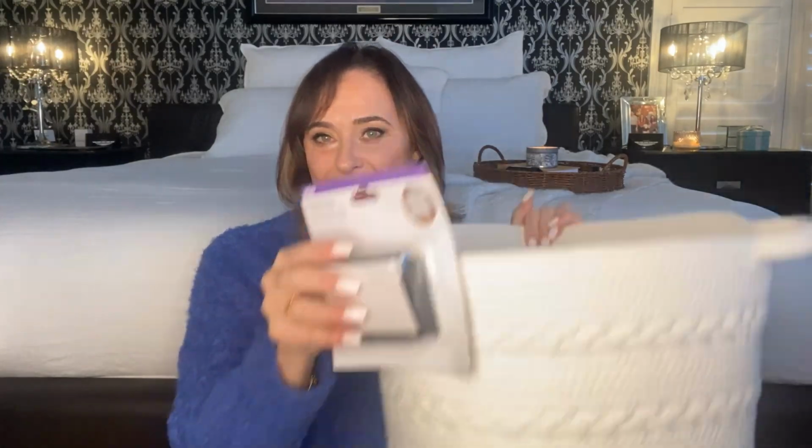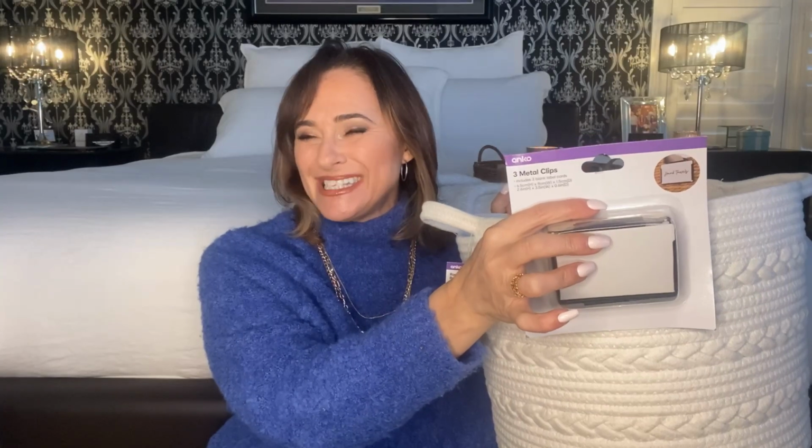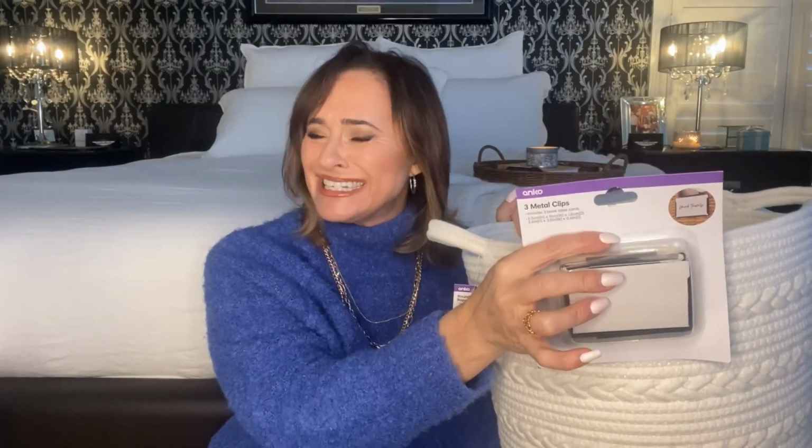And then to help me be able to recognize at a glance what is in every one of these baskets, I bought these metal clips, which I'll clip to the edge of the basket like this and write down what's in each basket. So it makes it easier for me to be organized and identify what's in them without having to pull everything down.